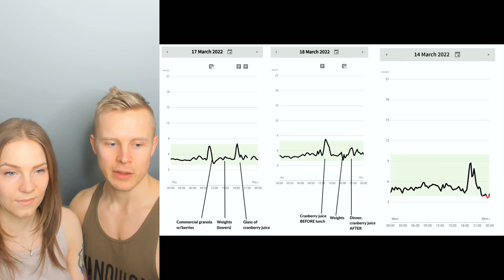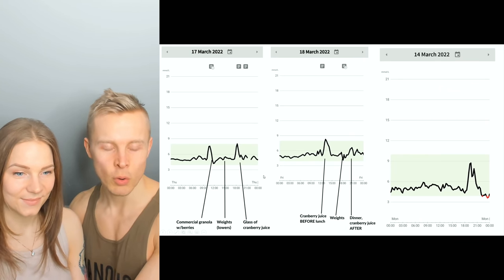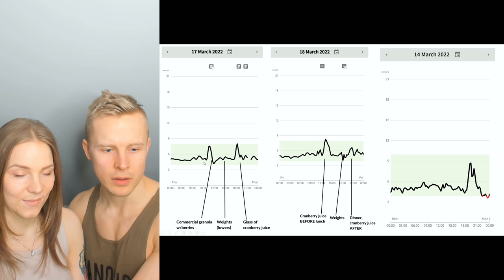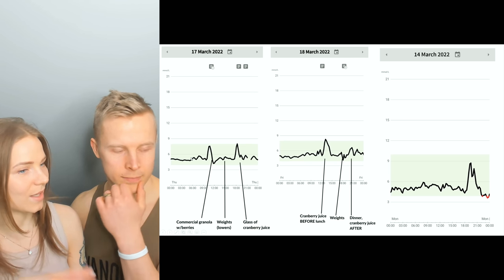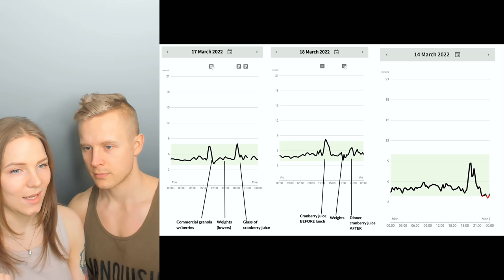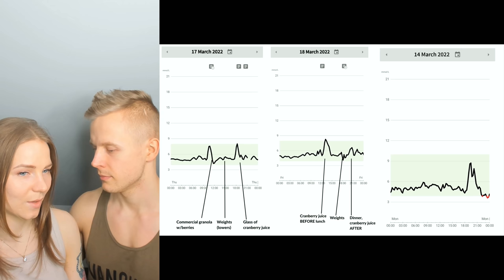Okay, this is the granola experiment. So we had granola in the morning, like 10 a.m. It was a regular granola with some berries, and it spiked quite high. Yeah, it did spike. I think anything with sugar, because it was this kind of commercial granola, so it had some added sugars as well. Anything with sugar in a fasted state does spike it quite high.